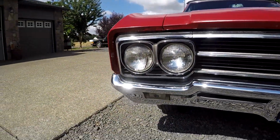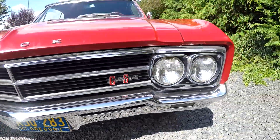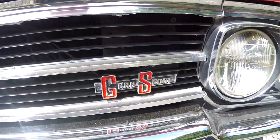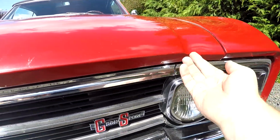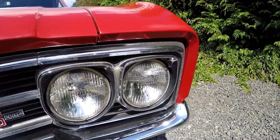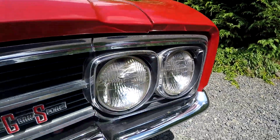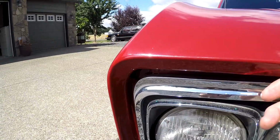If we look at the bumper, it actually looks pretty nice. You're going to see some little crazing and stuff around the headlights on the grill here, original emblem, but overall it looks in pretty good shape. No rust underneath the hood or in these sections here. You'll see a tiny little run right there in the paint. That would be easy to get rid of. I was just looking over here on this side. Up underneath here looks clean.